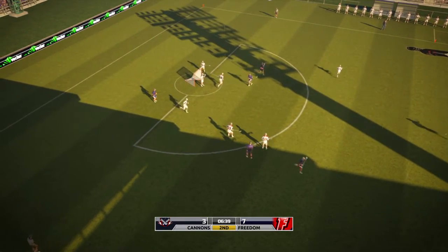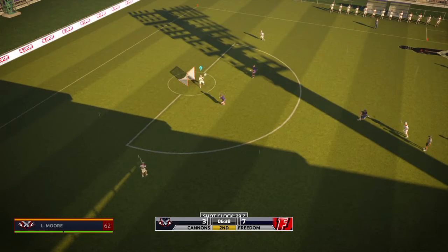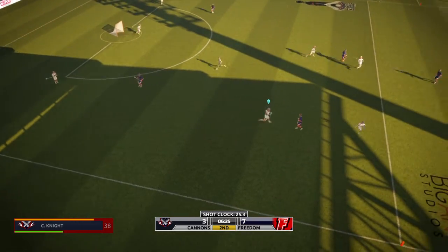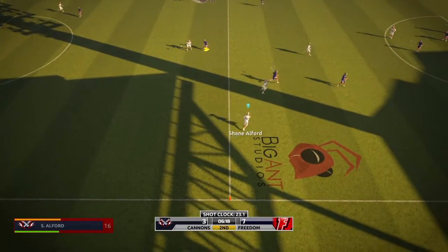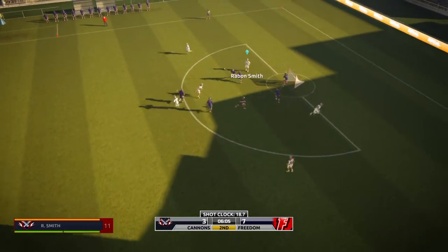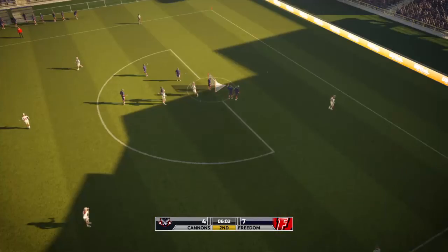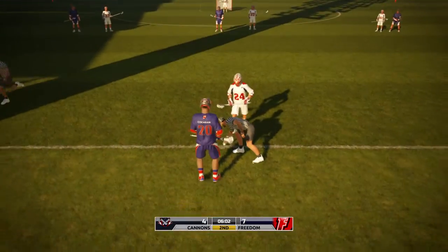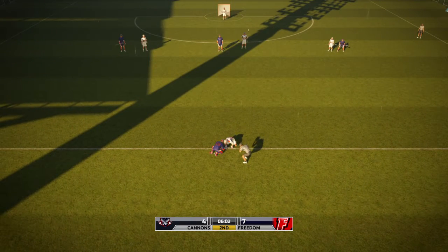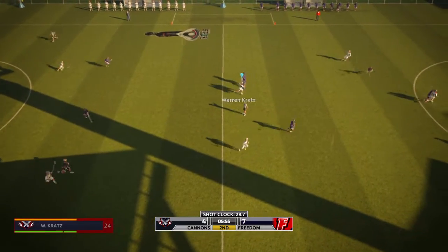Powell shoots. Powell, red ball. Knocked loose. Red ball. Alford. And he shoots. And he sticks it. That's his second today. So both teams have been fired up from the get-go. Neither team has been coming up with significantly more possession from the X than the other. Every face-off is important. Let's see who comes away with it here.